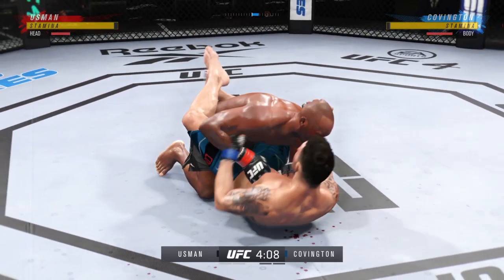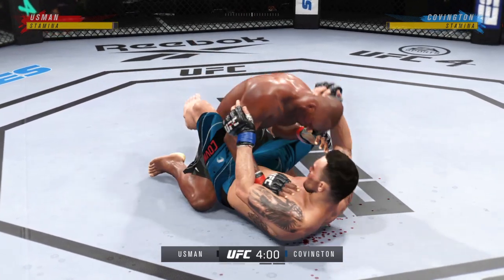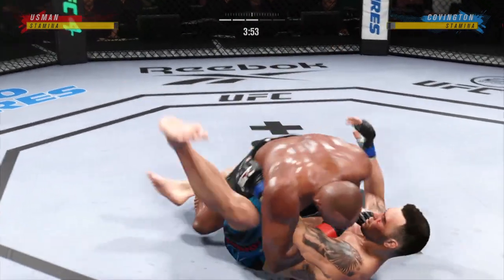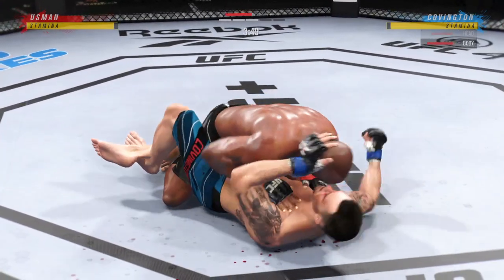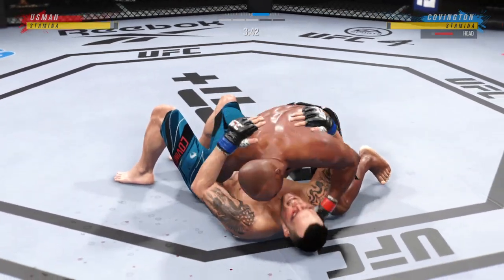Close guard. Pretty good work with the strikes here off of his back by Covington. Working off of his back here. Looks like he may try to hip escape. Lands a strike now from the bottom. Nice work there by Covington. All right, side control now. We'll see if he can advance position.